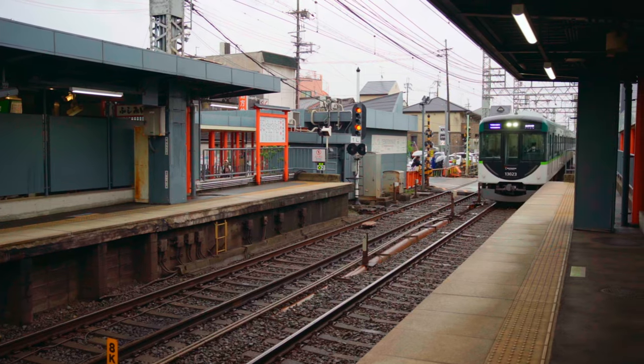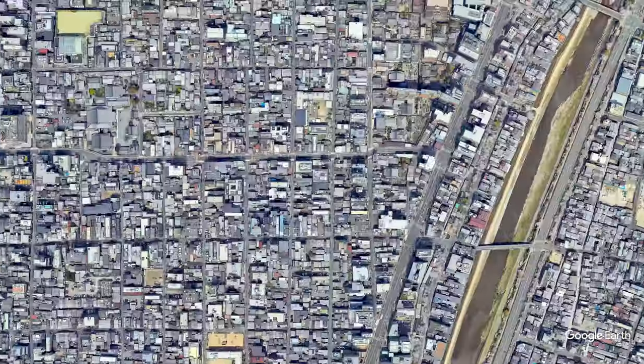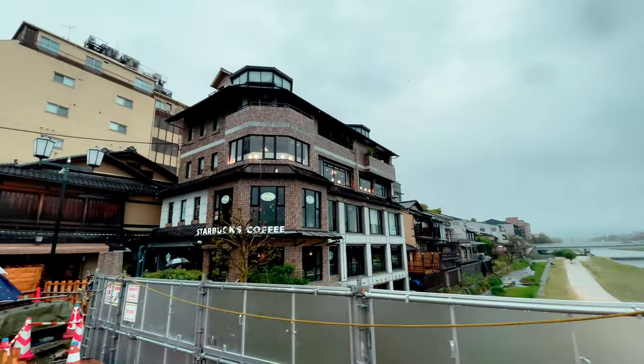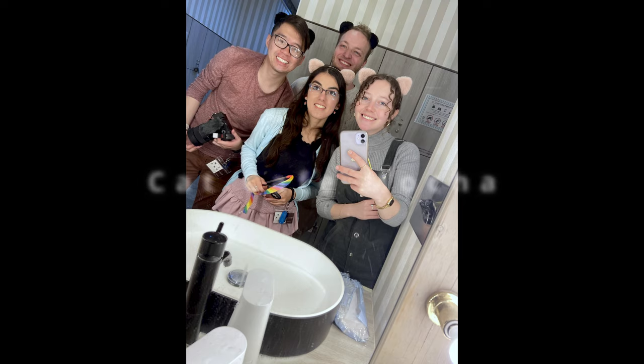Next on our itinerary list was a cat cafe. Our last cat cafe experience was a little underwhelming, so this time we decided to go to a well-known popular chain called Mocha. On our way there, walking through the streets of Nishiki area was definitely very different from the hustle and bustle in Tokyo.